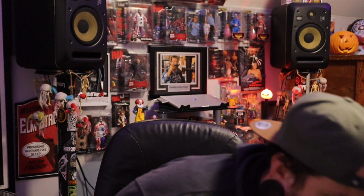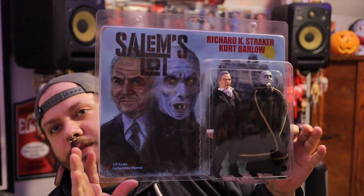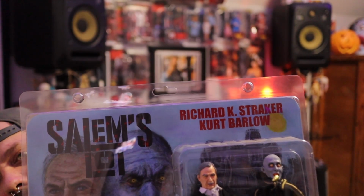Next, another one that I previously got rid of, and I have it back. These next few are Distinctive Dummies. This is the Salem's Lot, Kurt Barlow, and Straker 2-pack. This is an incredible set.